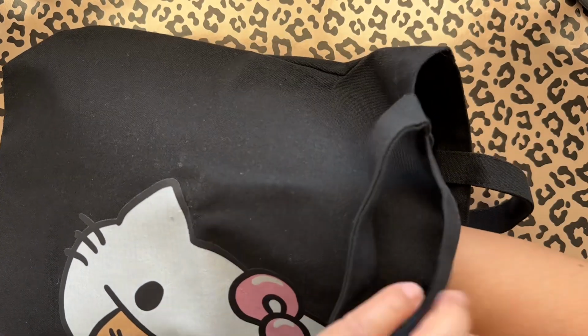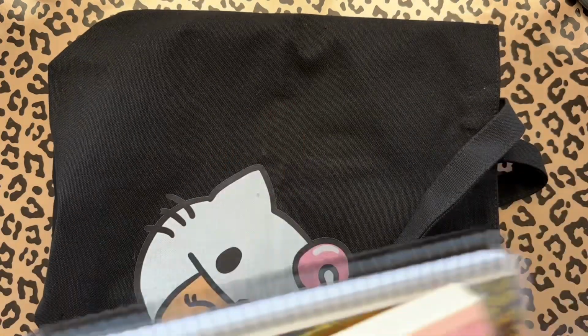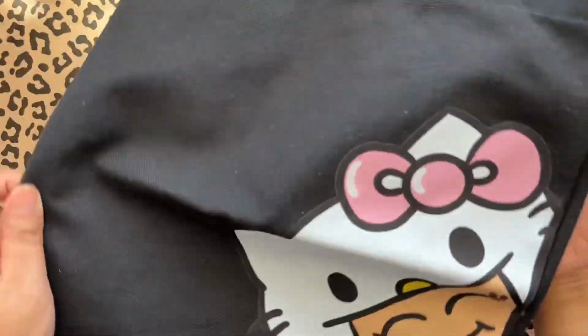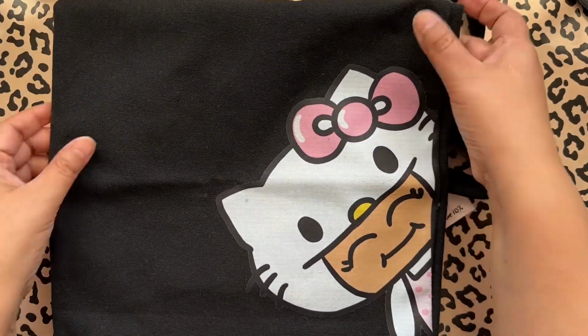And also my makeup pouch. Awesome. This is a very thick canvas. I think my lunch is gonna fit there too. Okay. I'm so excited for this tote. Oh my gosh. Super cute. Super, super cute.